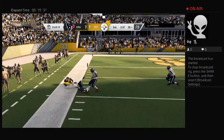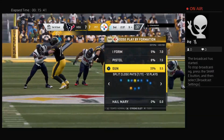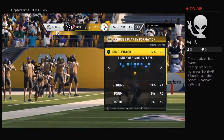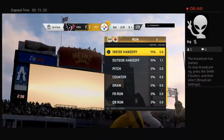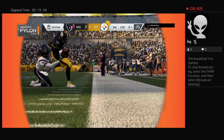Now Roethlisberger getting this one into the hands of Smith-Schuster. A really nice gain of 25 yards. You know, when I see passes like that, I'm reminded of something you and I talked about yesterday. Big Ben was a wide receiver the first 3 years of high school, sitting behind the coach's son, and then he finally got that opportunity. I think he's made the most of it.